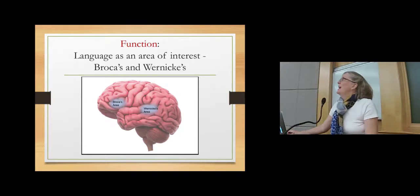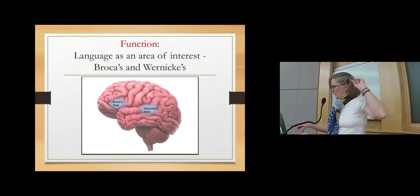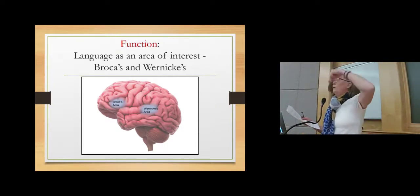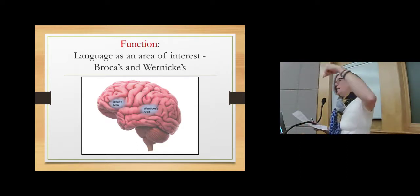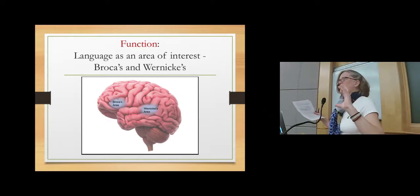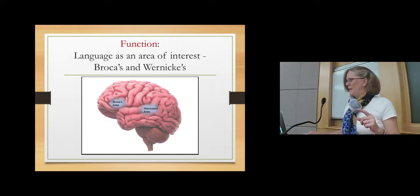The areas we're looking at are Broca's and Wernicke's. Again, the names mean nothing, but they are vital in language processing. There's a big difference: Broca's is language processing, Wernicke's is comprehension of speech. Same, but different, if that helps. These are some of the areas that we're going to concentrate on.